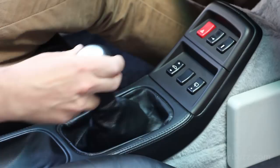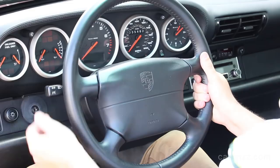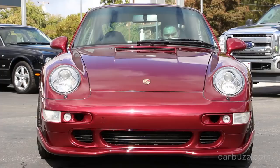As you probably already know, today's 911 Carrera, you can get it with a 7-speed manual, but Porsche's really pushing those PDK dual clutches just because they're better for fuel efficiency and performance, but in my opinion, they also take something away from the driving experience. Speaking of which, how does this thing drive?